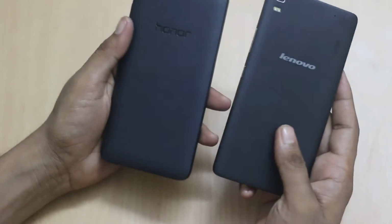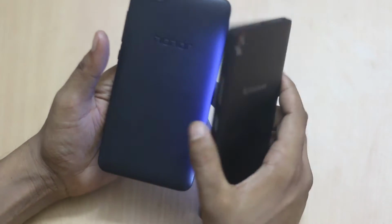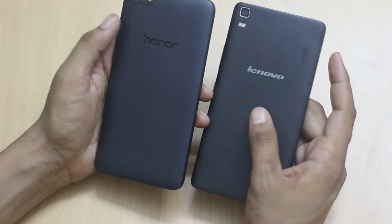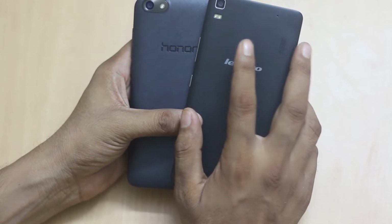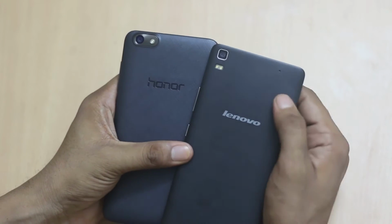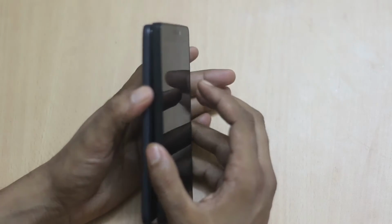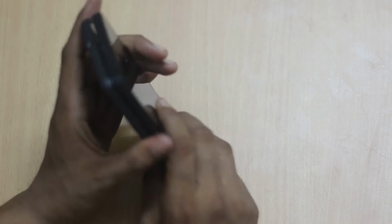At the back, the Huawei Honor 4X has a 13 megapixel camera with LED flash and Honor branding, while the Lenovo K3 Note has a 13 megapixel camera with dual tone flash, Lenovo branding, a speaker, and a mic at the back. On the left hand side of both the devices there is no physical button, there is nothing.